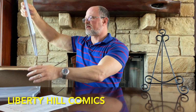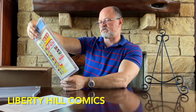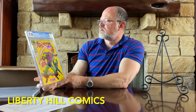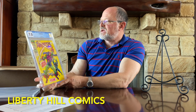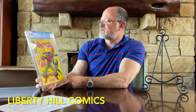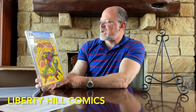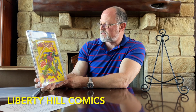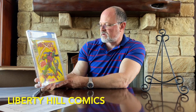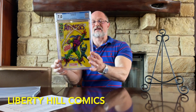Here's another book that I thought was a good speculation book, relatively high grade. Avengers number 52 from May of '68 in a 7.0 off-white pages. This is the first appearance of the Grim Reaper, Eric Williams. And this is the issue where the Black Panther joins the Avengers. This is from my absolute favorite era of the Avengers, when Roy Thomas was scripting and John Buscema was on art. I love these books.